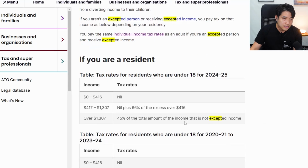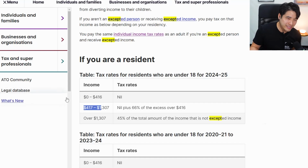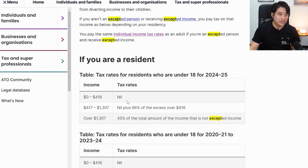But yes, if you want to use trust distribution to minimize taxes for minors, you can only actually distribute $416 that has a no tax rate. It's not even worth the hassle of doing that, because you most likely have to get a tax file number and then it's added into the trust, and it will just cost you money to use a trust. And then the accounting fees of doing the trust, it may not be worth minimizing taxes by distributing $400 to your kid that's under 18. If they're over 18, that's a different story. Then we can look at distributing profits to individuals.